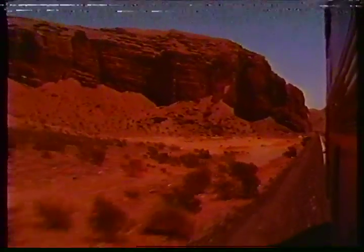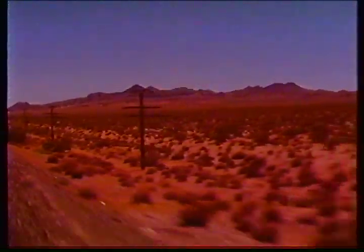The landscape of the California high desert is flat, sandy, bleak, and blisteringly hot. We pass Joshua trees and yucca plants scattered out over the desert as we make our way west.